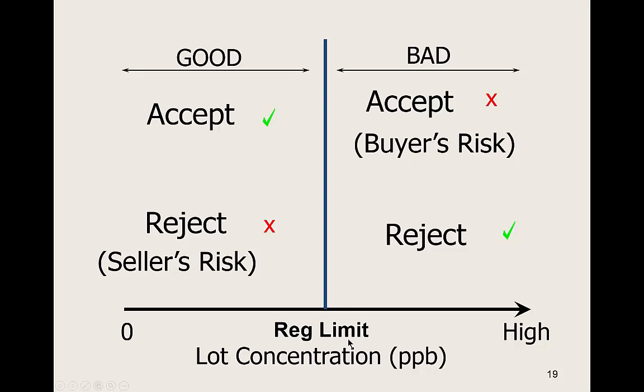So what happens in any market system is lots come down the supply chain. These lots vary from 0 to some high level of concentration, and each lot is tested with a sampling program as it comes past a point in the supply chain. Some of the lots are good, that is, they truly have concentrations below the regulatory limit, and when they are sampled and tested by the sampling program, some of those lots are accepted, which is a correct decision, but some of those lots are rejected, which is the seller's risk.